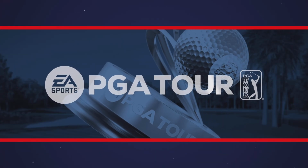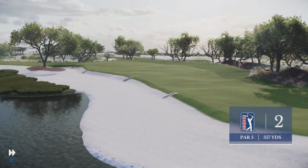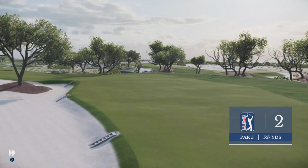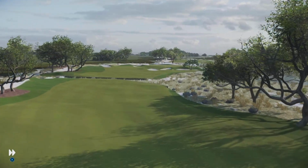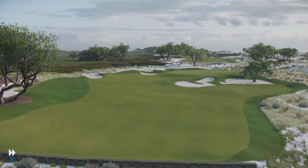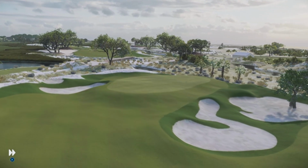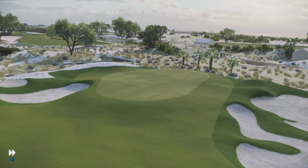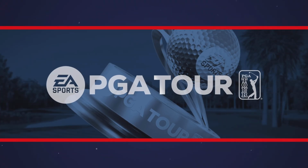Frank, looking out onto that marsh, no doubt there are alligators roaming around, so it's a good time to remind our players that this is where they decide how much of that marsh they want to bite off with the tee shot here. Yeah, I don't really advise biting too much off, Rich. This is almost an S-shaped par 5. I mean, there's a long run-up down that right side, so basically anything in a straight line, a good tee shot, is still going to be able to reach.